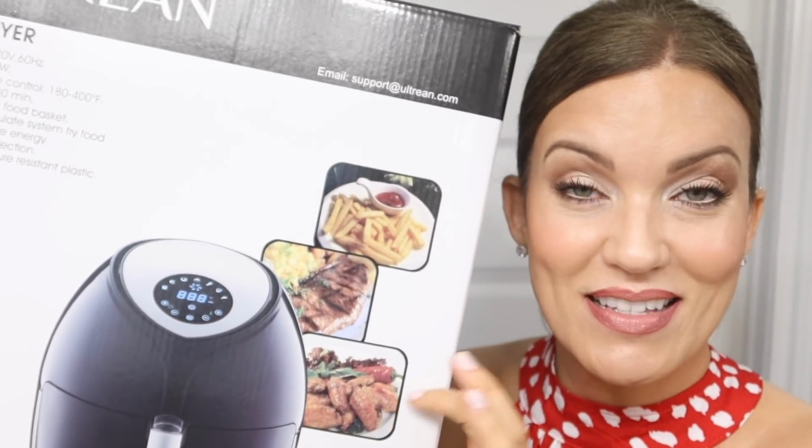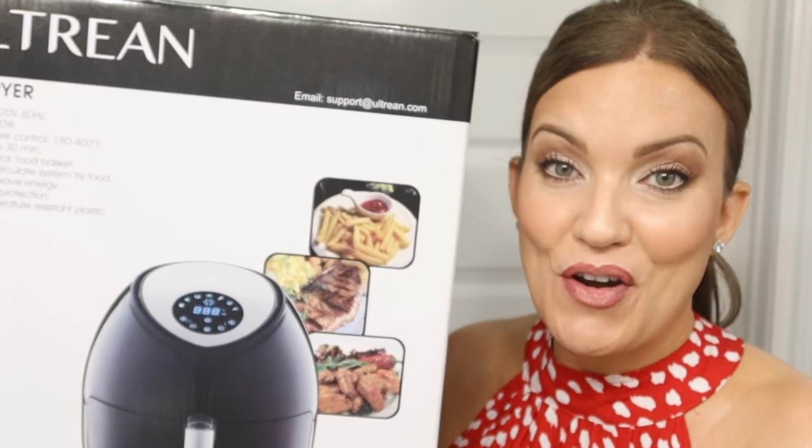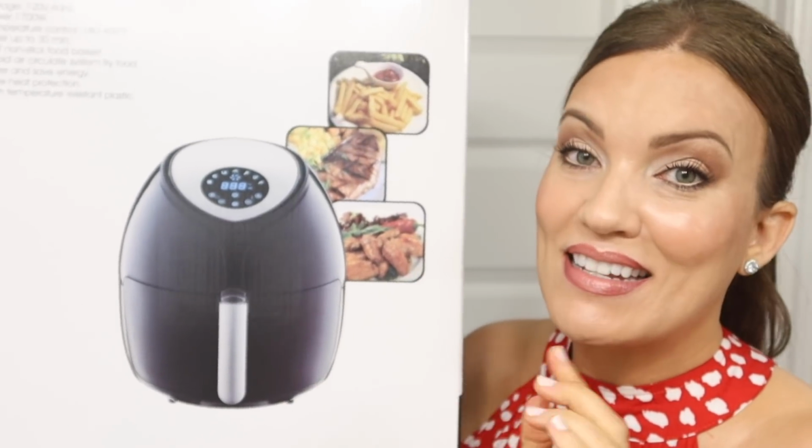Maybe on Instagram one day, I'll do a little demo and have my husband show how he makes those in here because they are so, so delicious. So if you're looking for a way to have foods that taste like fried foods, but they're not, an air fryer is definitely the way to go.